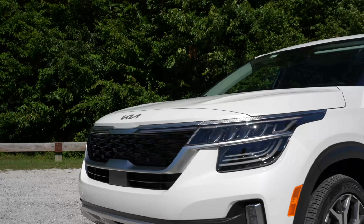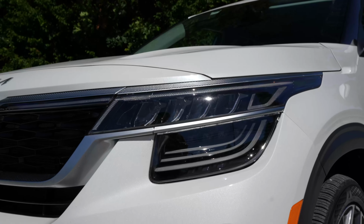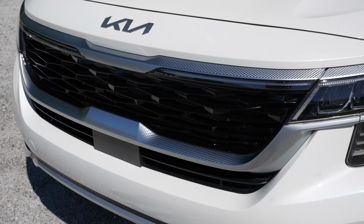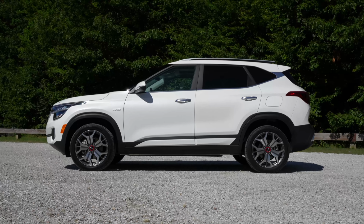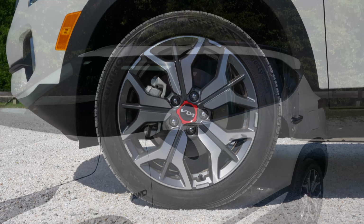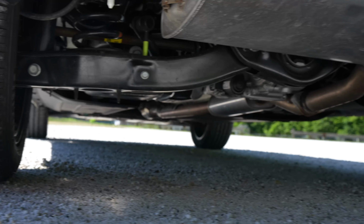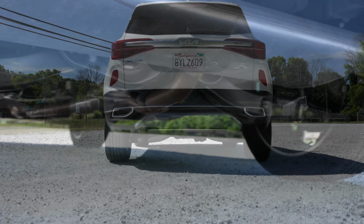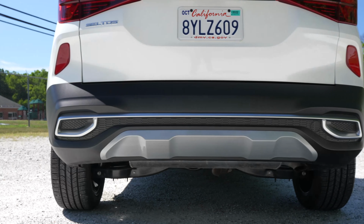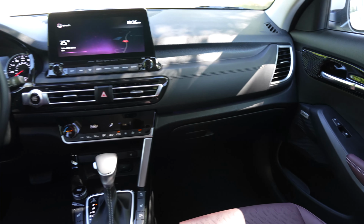The front end has an off-road friendly appearance that allows for a good approach angle. The LED headlights and fog lights give it a premium look, and the textured grille surrounds provide a luxurious spin on the design. Around the side, the Seltos has a sporty crossover vibe. This SX trim gets an intricate set of 18-inch wheels. The blacked out A and B pillars add to the sleek look, and the modest 7.2-inch ground clearance lives up to the model's utilitarian goals. And at the rear, the Seltos has a manual liftgate, modern-looking taillights, and a fake dual exhaust look provided by the silver trim.